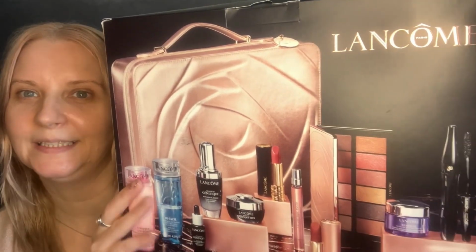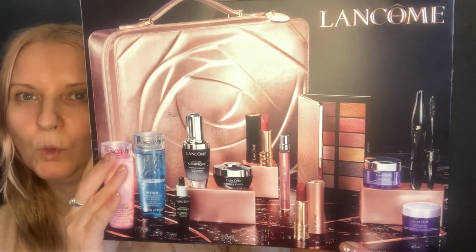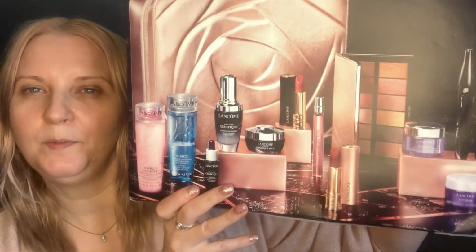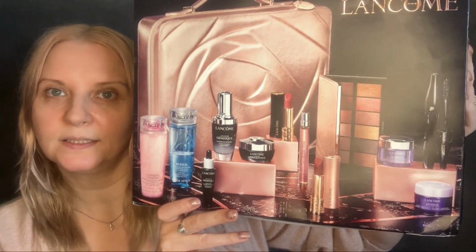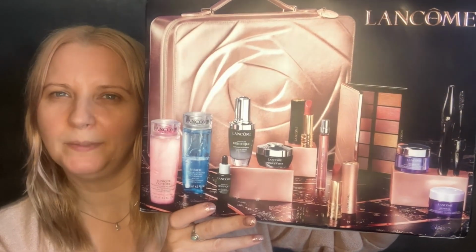Today I'm going to be showing you the new Lancome vanity case for holiday 2024. So this is what it looks like in the box. This is worth £350, but you can get it for £90. I got mine at Next. I don't know where else you might be able to get it.